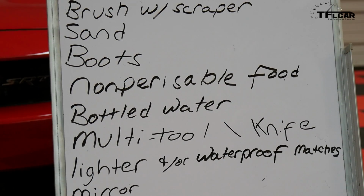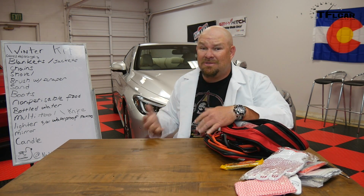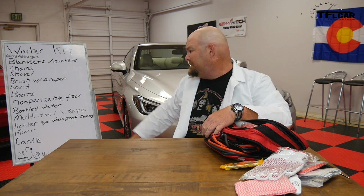Hey, look, a little pocket knife can save you so much time and trouble. If you're in a horrible situation, you can rip out a car's interior with a small pocket knife and use that to cover you. I mean, there's so many things you can do, so keep that in mind.